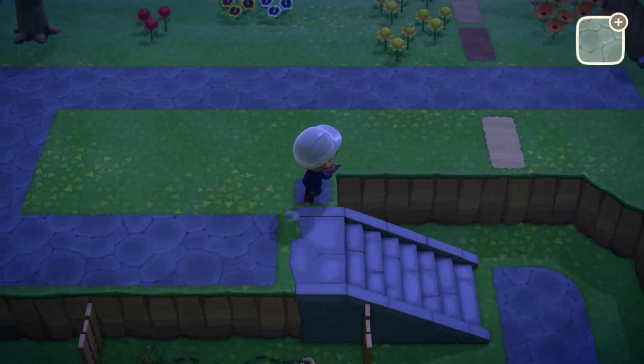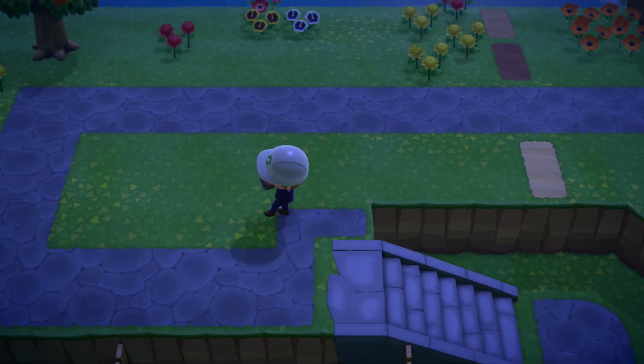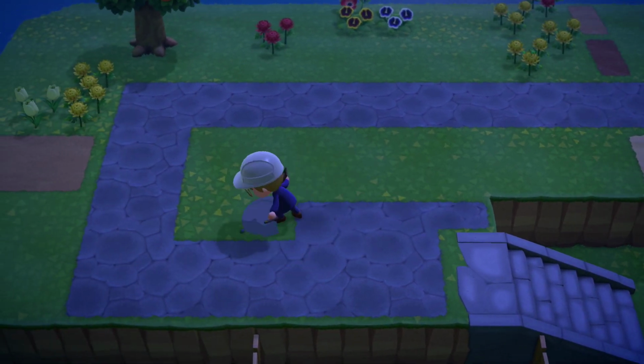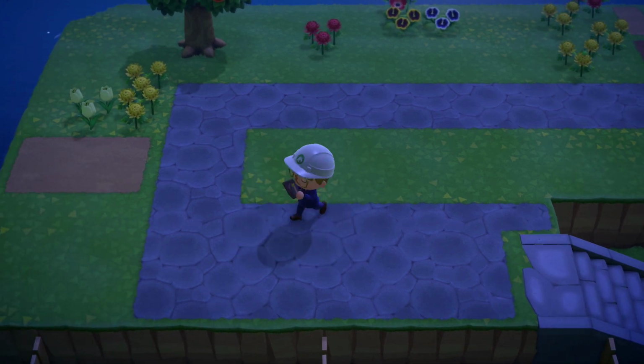Okay, so here's the problem. I think I'm going to have to move this path, this ramp, over to here, and that's a bummer. Means you've got to destroy it. And then I'm going to move my ramp over one spot. Maybe you could just move it.